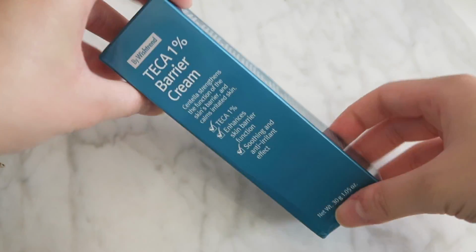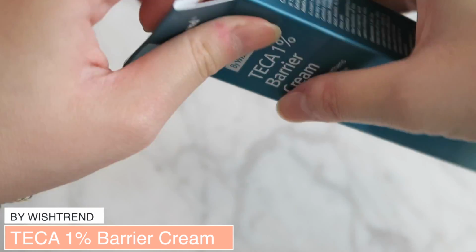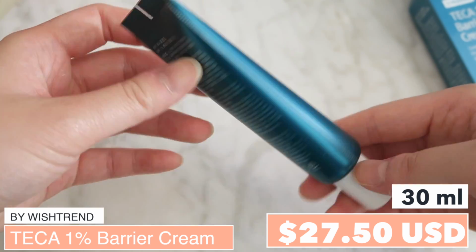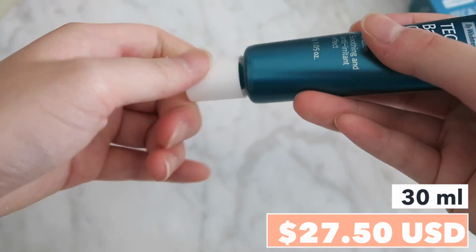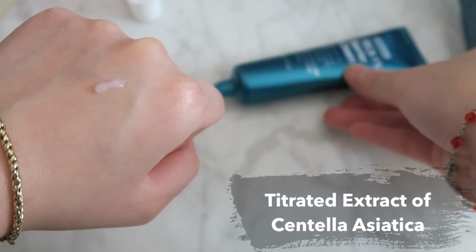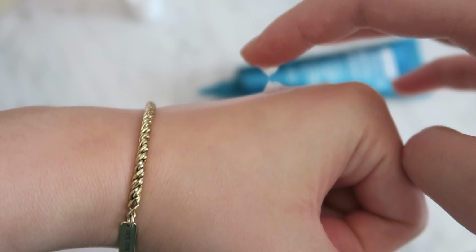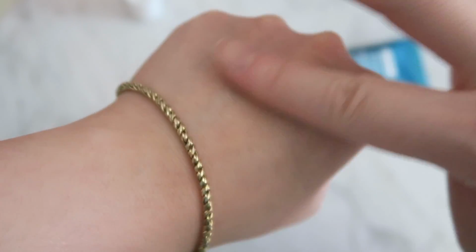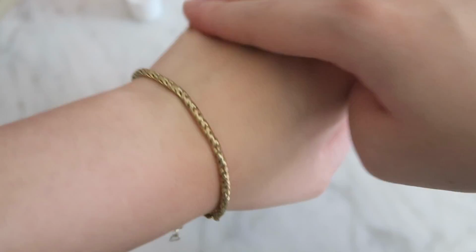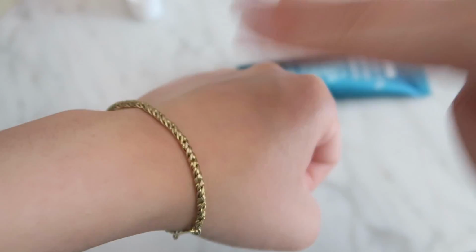The second product is going to be this one right here. This is the Wishtrend Tika 1% Barrier Cream. There's 30 milliliters of product in it. You can get it for $27.50 on the website. This cream has a refreshing gel formula and contains 1% of Tika, which stands for Titrated Extract of Centella asiatica, which means that this cream will aid in strengthening your skin barrier and calm irritated skin. This cream also has madecassic acid, which soothes and regenerates the skin as well, and this is meant for all skin types, so you can also use this cream as a spot treatment.